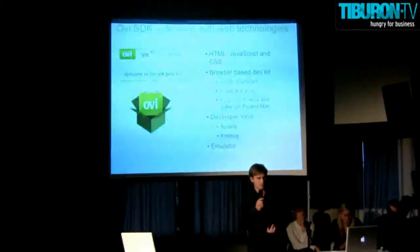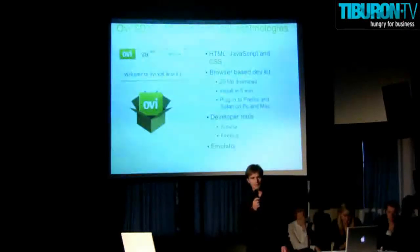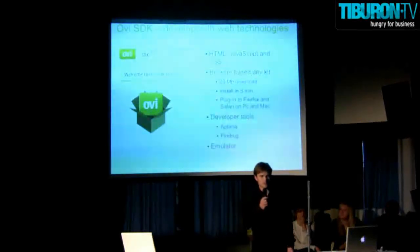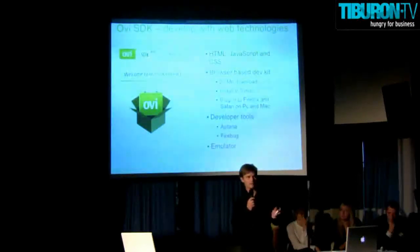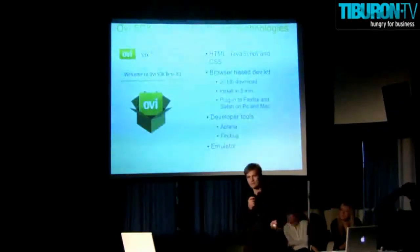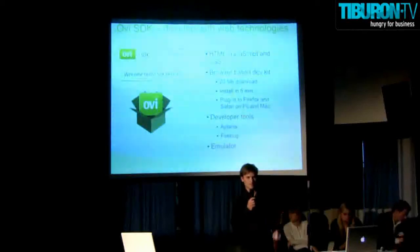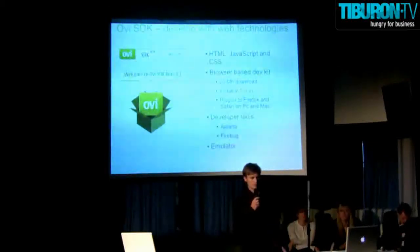That's pretty powerful. The OV SDK, as I said, launched a week ago, is now available in beta, and anybody can go and grab it and download it. It's based on web technology, and this we think is really a big thing. Anybody who knows HTML and JavaScript can create these OV apps. That was never possible before. Before, you needed to know C++ or Java, you needed to be a programmer basically. Now, anybody with web technology knowledge, if you're a web designer, etc., can create these kinds of apps.